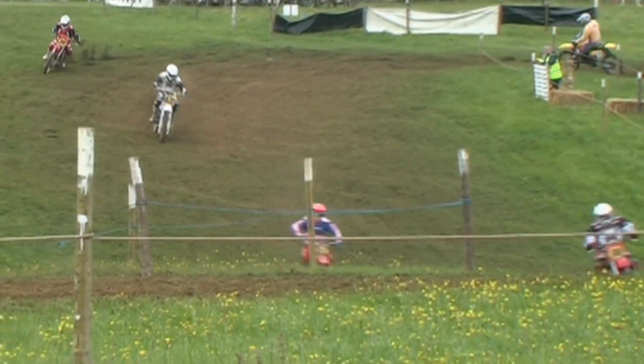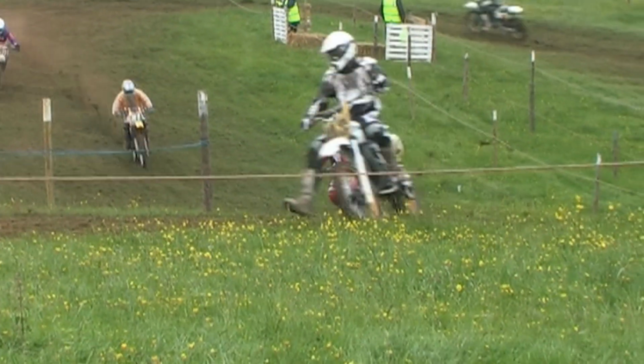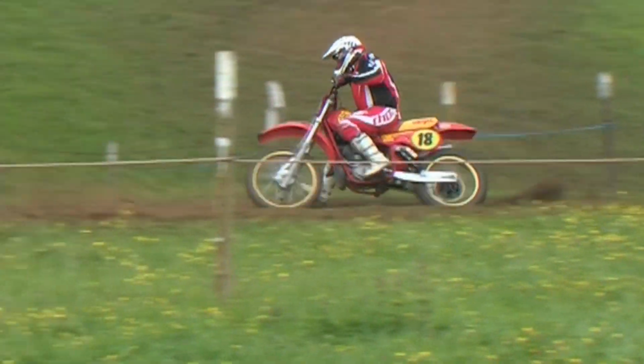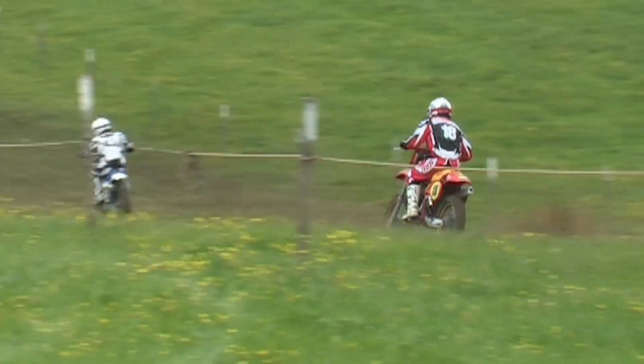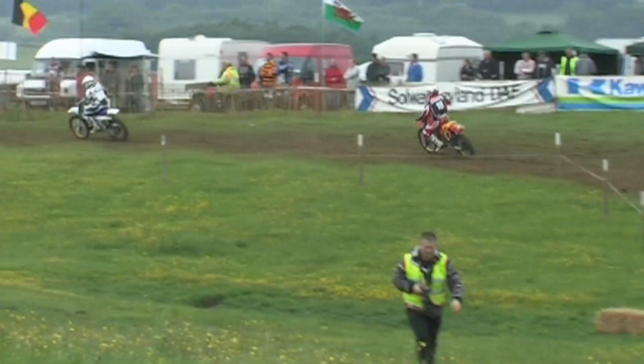So we're just looking at the remainder of the pack as they chase Phil Wadsworth and Ian Charlton in that first and second place positions. At number 18 again is Jim Colligan on the 81490 Michael.